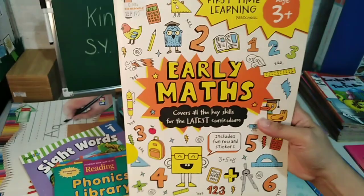100 plus rin. Locally, nabili ko yung English version nito, 100 plus. Pero sa Big Bad Wolf book sale, 100 pesos na lang siya.